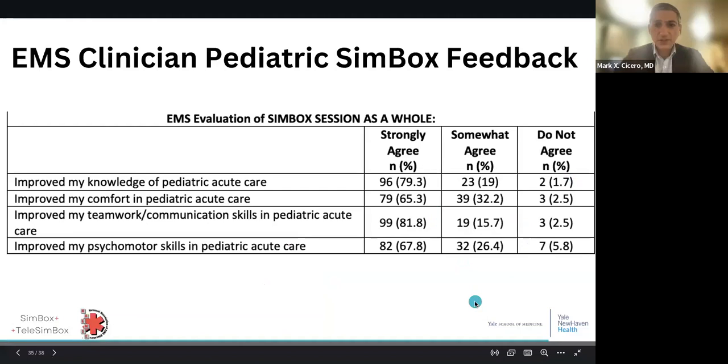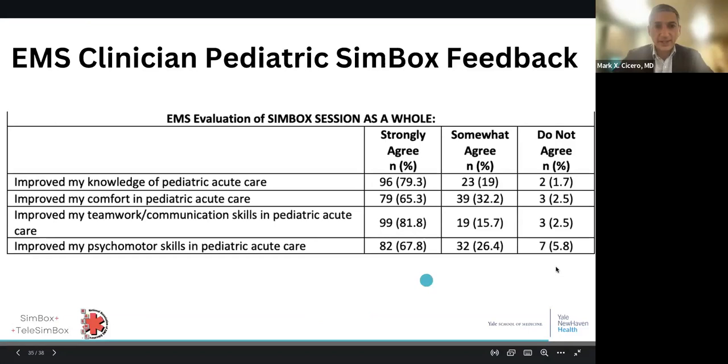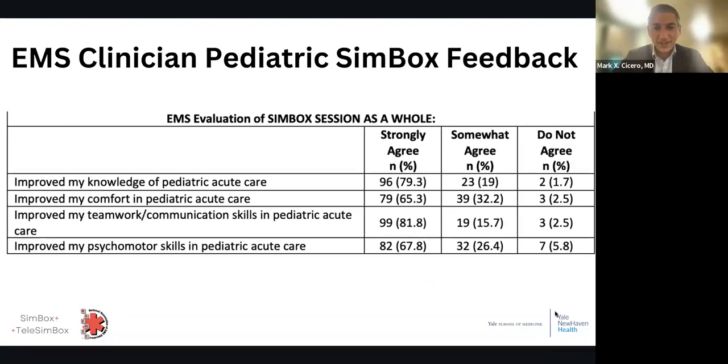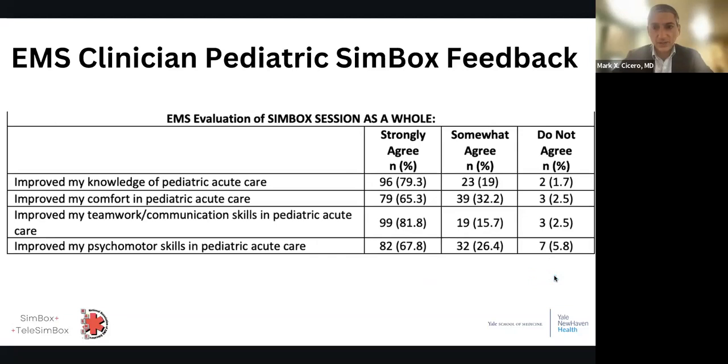Just some additional feedback that we've received about SimBox. Results may vary, but in a large group of EMS agencies, some of which have a pediatric champion or pediatric emergency care coordinator, others who don't yet, or that hasn't been a good fit for their model, we've been using SimBox. Again, Connecticut, Colorado, and Rhode Island. Some general feedback, from the QR codes that you saw, is that the vast majority reported improvement in knowledge and comfort with the care of children who are low acuity and often potentially high stakes patients, and there's some improvement in teamwork in pediatric acute care, and also improvement in psychomotor skills.